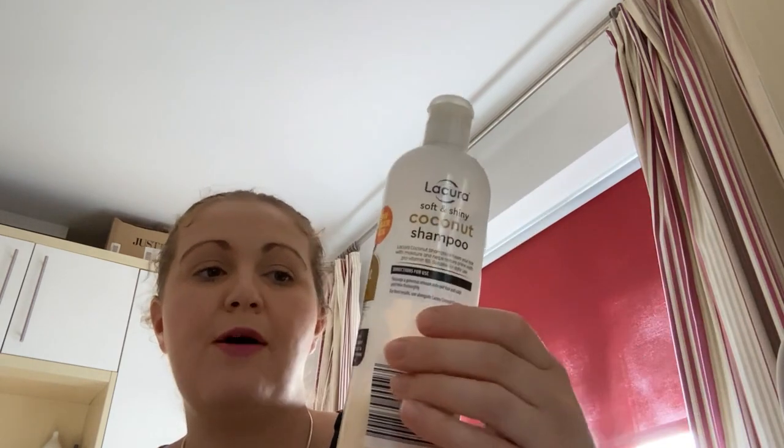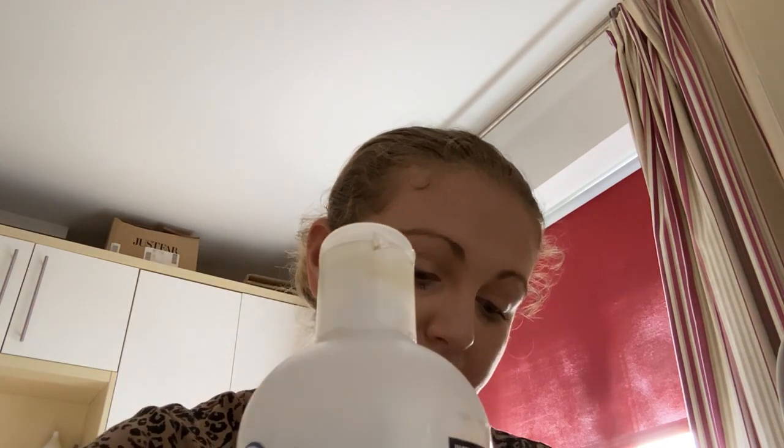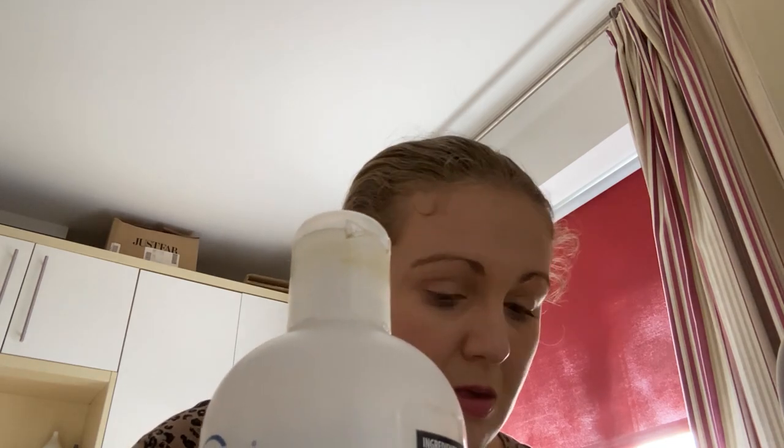So last month we had the Aldi Colour Protect shampoo. However, I did finish that product, so I have now started the Aldi Soft and Shiny Coconut shampoo, and I did weigh that before I started, and it was at 245 grams. So I'm just going to weigh it again now and see how much usage we've had. So I'm just going to put it on the scales. So yeah, we're now down to 163 grams, so really good usage. Obviously, we do have to take into consideration some of that will be packaging weight, but it is a good decline and a good reduction in weight.